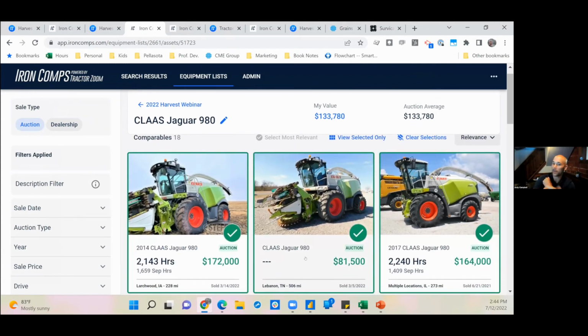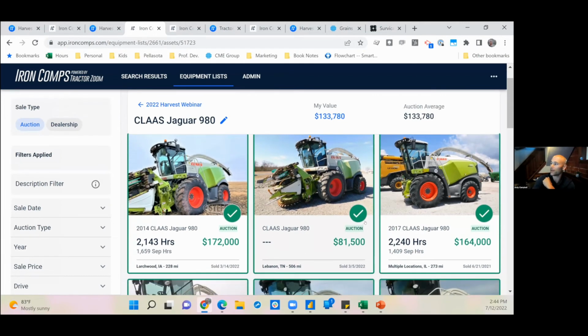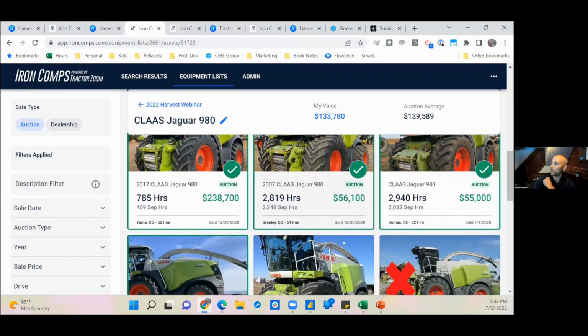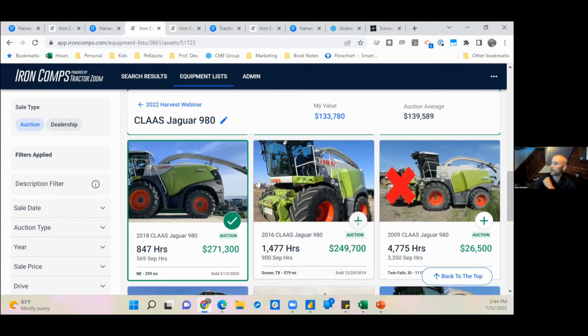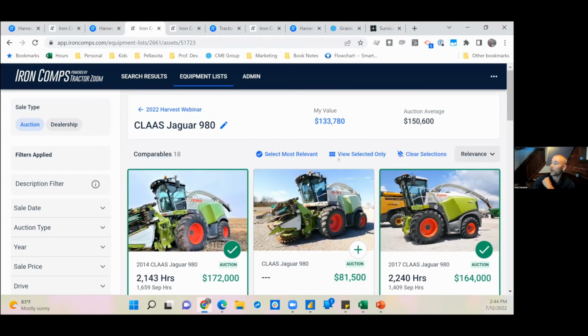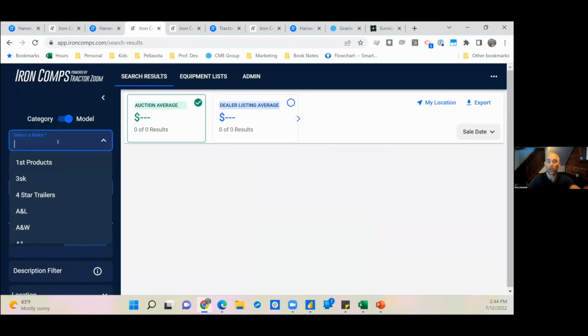And Iron Comps can pick these for you, but you can also go in there and say, well, I don't know the hours outright, so I don't consider that to be my considered set. But you might say this one is, and it quickly adds it in there. But like I mentioned earlier, and this can get to a couple of people's questions that they had on analysis, you can go and download a lot of this information as well. Now, I keep this within equipment lists.